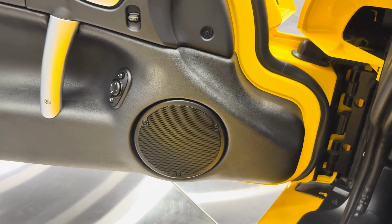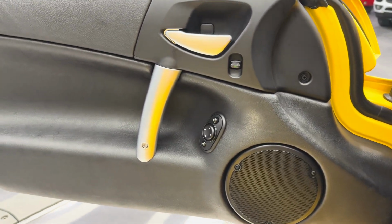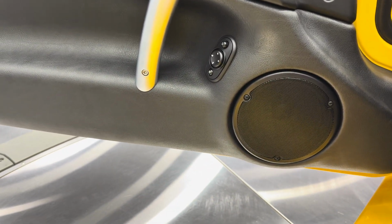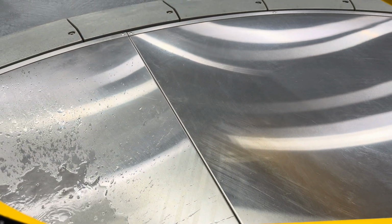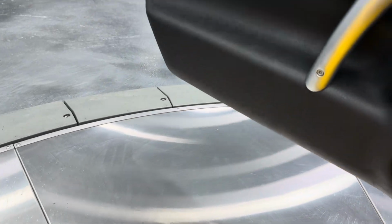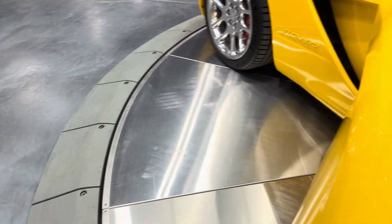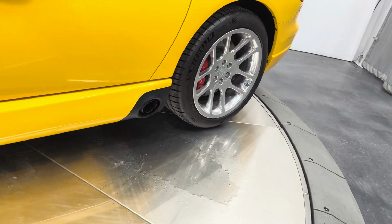We'll open up the lights here, and let's give it a few revs. All right, here. All right, exhaust is right here. Lots of power. You can see just the condensation coming out of the exhaust. Nothing to be worried about.